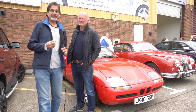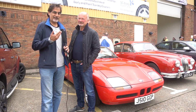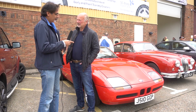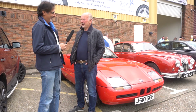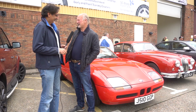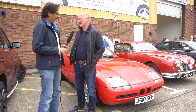Another car I couldn't resist coming along and checking out was this BMW Z1. I've always liked these, and I found the owner here. You are? Philip. And this is your car, although you're a Jaguar Club member, I've been told. Jaguar Club member. Well, there's quite a few Jags here today. But I'm a Jaguar owner a lot later than I was this one. Oh, really? Yes, a lot more recently on the Jaguar side.